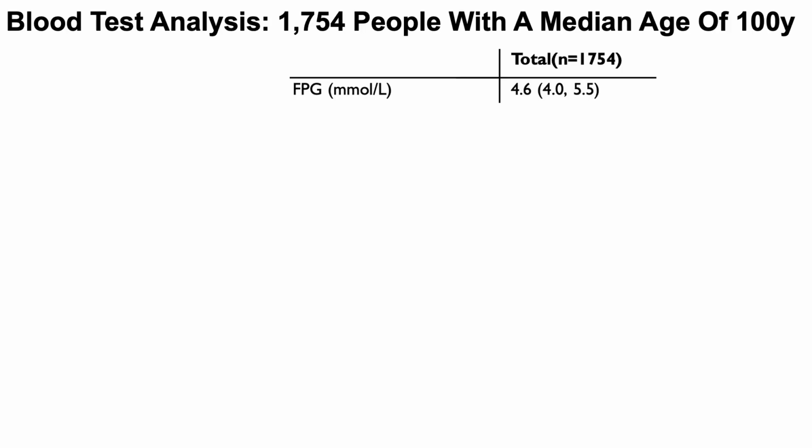All right, so jumping right into it, first let's start with FPG, which stands for fasting plasma glucose. The data in the paper was presented in millimoles per liter. To convert that into milligrams per deciliter, because not everyone's blood test data is presented in millimoles per liter, some people have it in that, and other people like me have their data presented in milligrams per deciliter, we've got both values there.